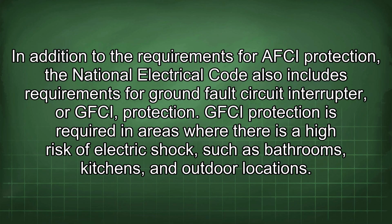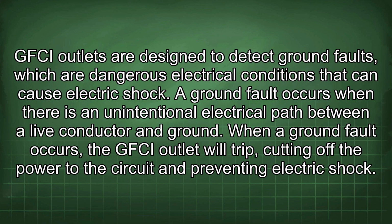In addition to the requirements for AFCI protection, the National Electrical Code also includes requirements for ground fault circuit interrupter, or GFCI, protection. GFCI protection is required in areas where there is a high risk of electric shock, such as bathrooms, kitchens, and outdoor locations. GFCI outlets are designed to detect ground faults, which are dangerous electrical conditions that can cause electric shock. A ground fault occurs when there is an unintentional electrical path between a live conductor and ground. When a ground fault occurs, the GFCI outlet will trip, cutting off the power to the circuit and preventing electric shock.